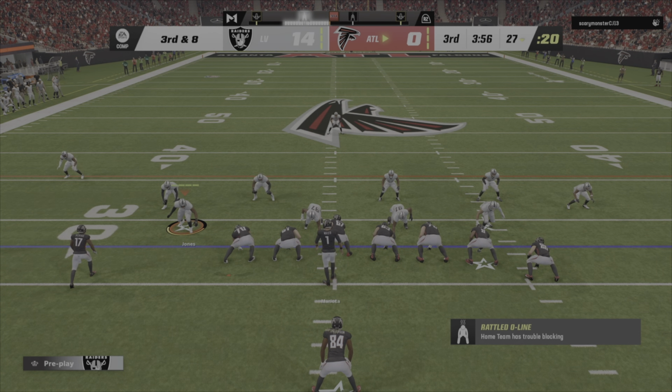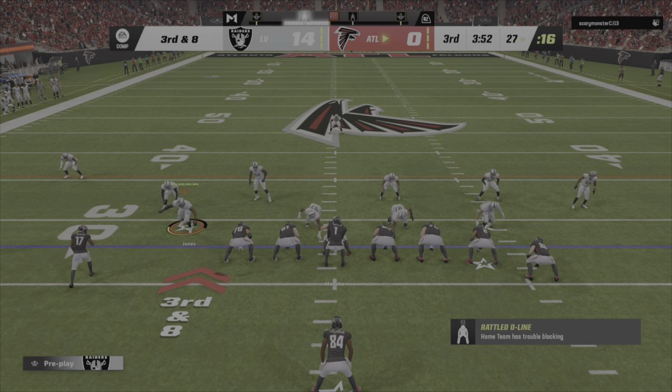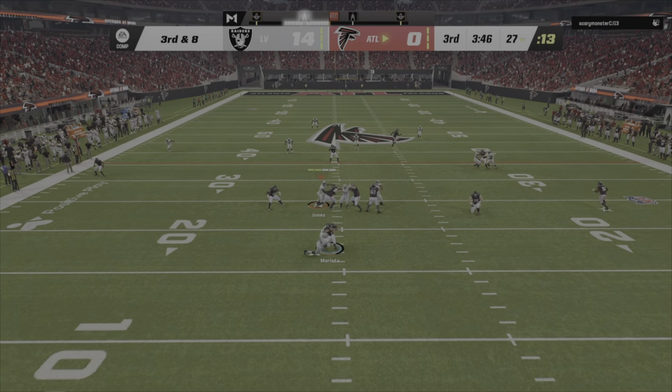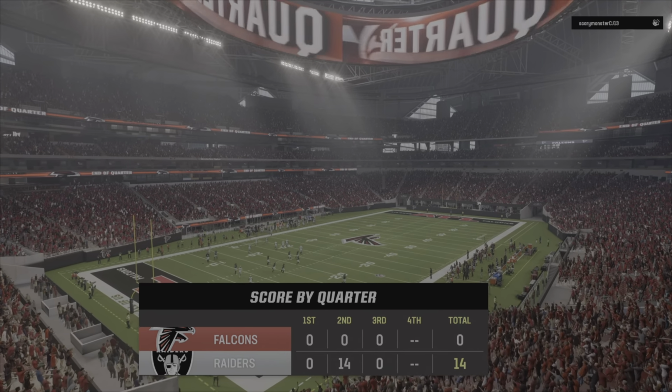This offense in desperate need of a conversion as they come up on third down. Now Mariota. And down he goes. You're watching the NFL on EA Sports.